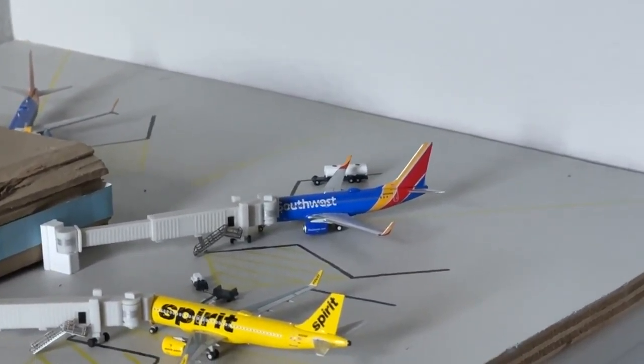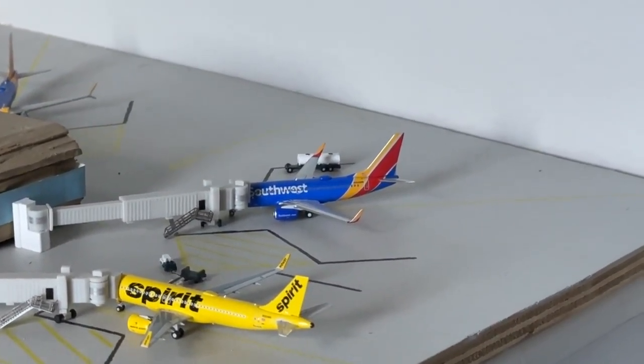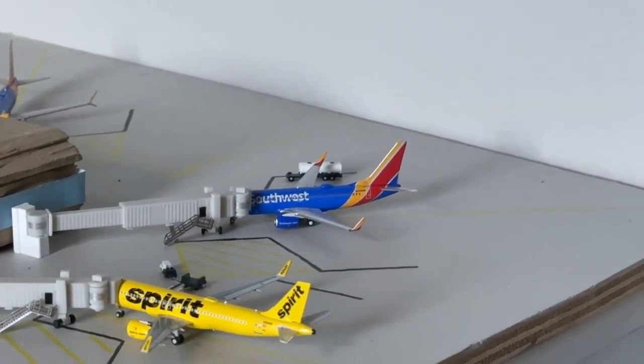Following that, we have their 737-700. This aircraft is currently coming in from Baltimore, and now it's going to be making a flight today over to Kansas City, so certainly looking very good.